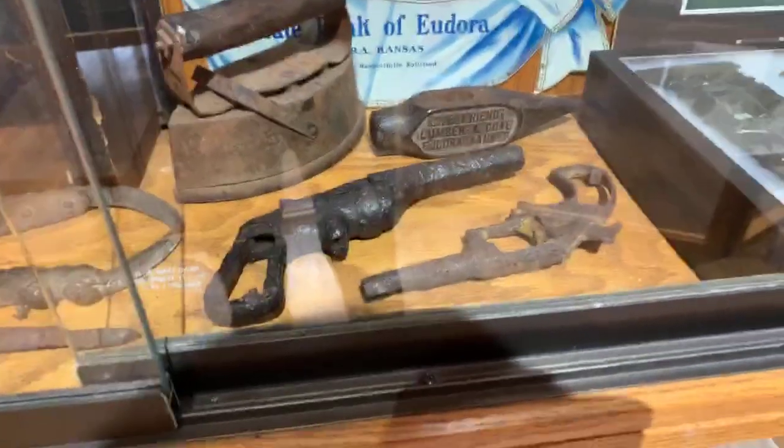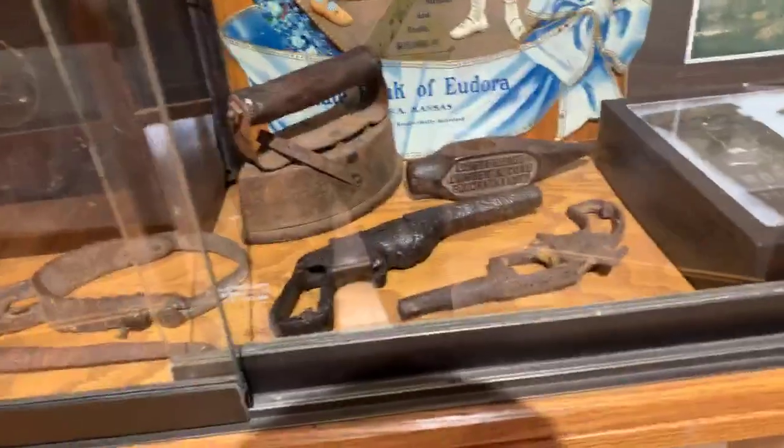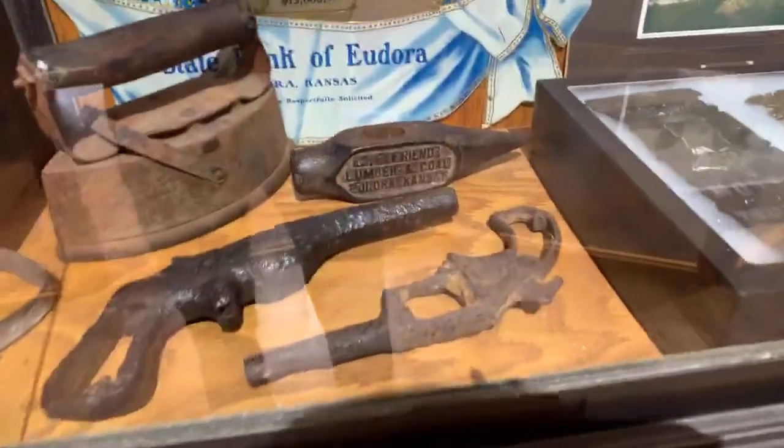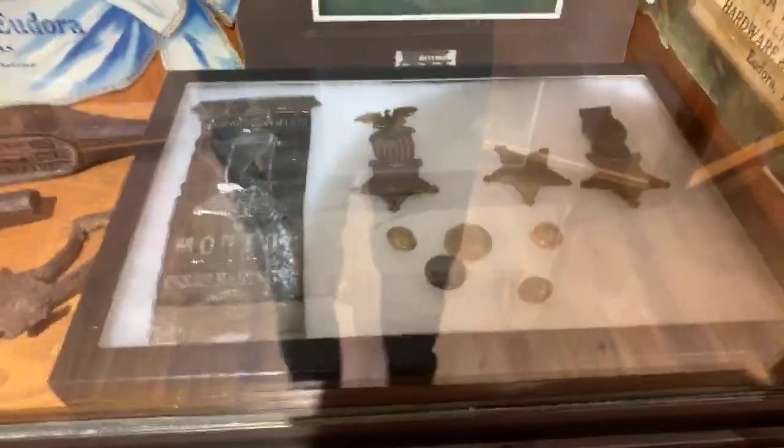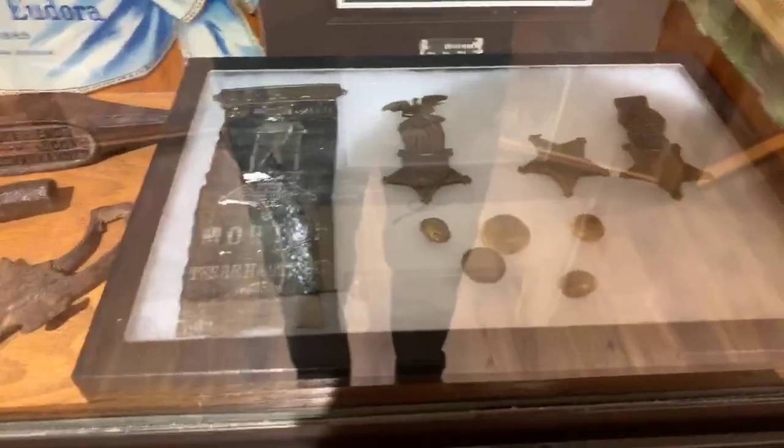Here we have a couple of little pistols that were found here in downtown Eudora by metal detectors. That's called a sad iron right there. That's a coal hammer that says Eudora, Kansas on it. These are some medals that were in the Gerstenberger family. They are Union Army medals. And I was told by the donor that these were made from melted Confederate cannons, which is a kind of a neat thing.